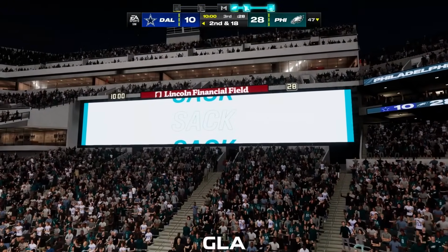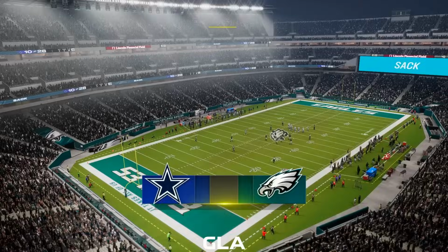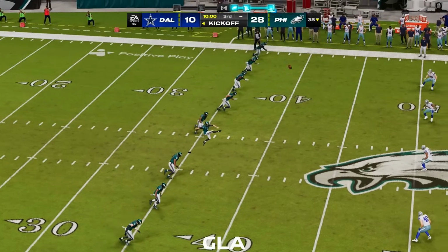So we reach halftime in what's been a fairly one-sided game so far. As we'll get you down the coast to Orlando for Jonathan Coachman at our EA Sports Halftime Report. Coach.